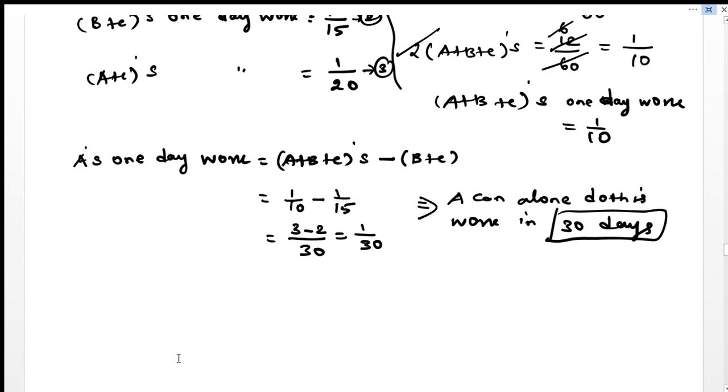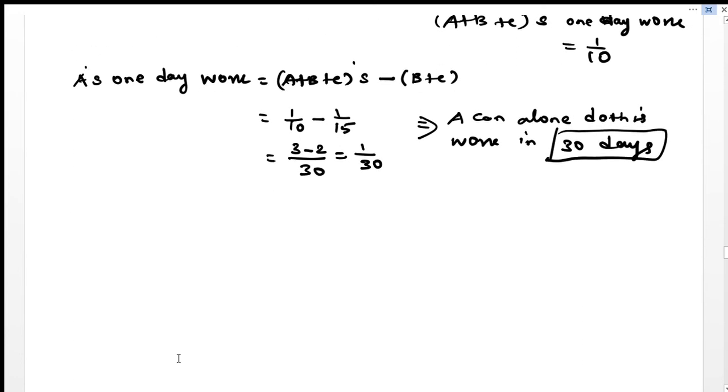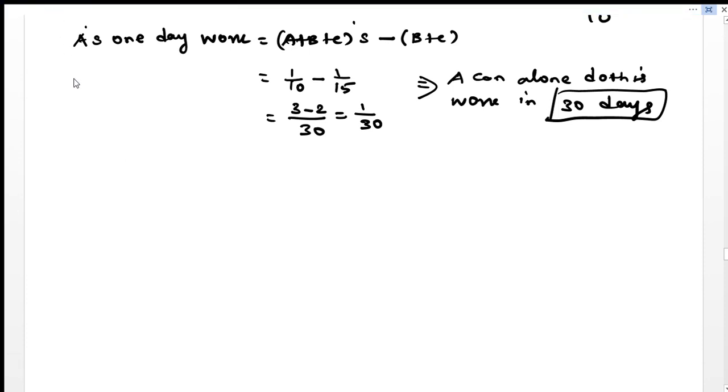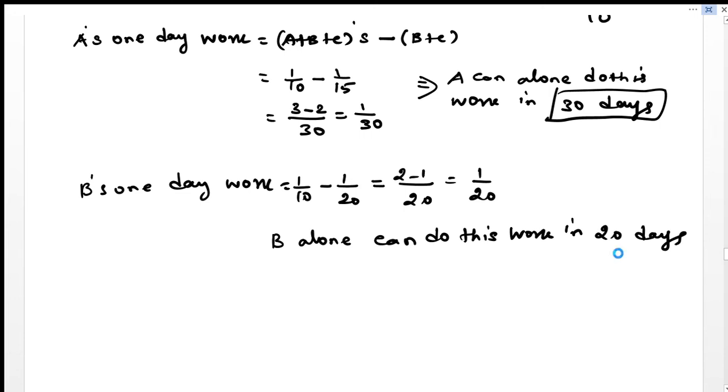Similarly we are going to solve for B. To find B's we have to subtract A plus C. Here A plus C is nothing but 1 by 20. We have to subtract that. So B's 1 day work is equal to, I am going to apply the same formula here, 1 by 10 minus 1 by 20. Take LCM as 20. Here 2 times, here 1 times. Therefore 1 by 20. B's 1 day work is 1 by 20, so B alone can do this piece of work in 20 days. Hope it's clear.